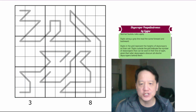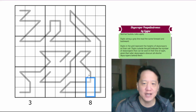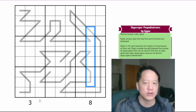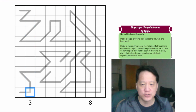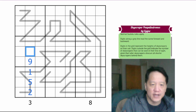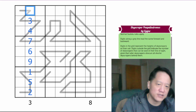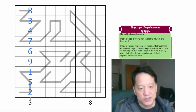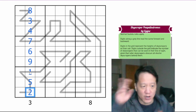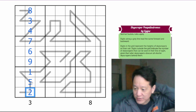We also have digits in the grid represent the heights of skyscrapers on their cells. And digits outside the grid indicate the number of skyscrapers that can be seen in their line of sight, given that taller skyscrapers obscure all shorter skyscrapers behind them. As an example, for column 2, we could have something like 2, 5, 1, 9, 6, and it doesn't really matter what this is, 3, and 8. In this direction, the skyscraper sees 2, 5, and 9. It does not see any of the skyscrapers that are shorter than the numbers in front of them.